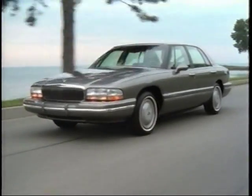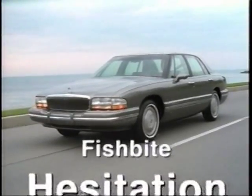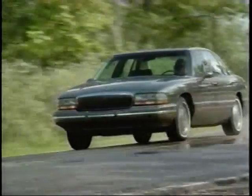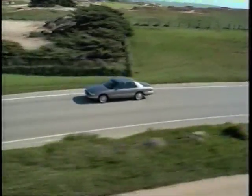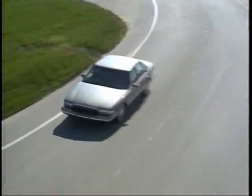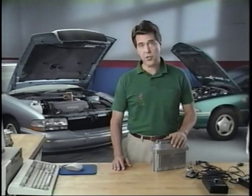The condition may be described as a vibration, chuggle, miss, hesitation, or fish bite. The sensation is experienced on vehicles equipped with 3800 engines. It's most likely the torque converter clutch engagement being transmitted through the passenger compartment. The condition can be improved by updating the calibration.